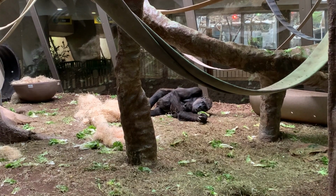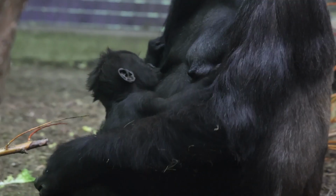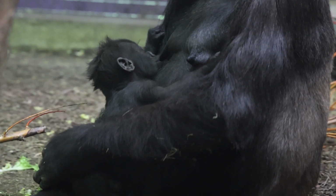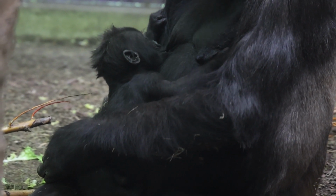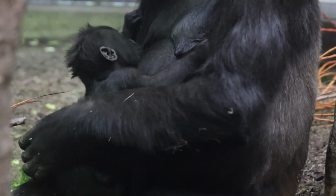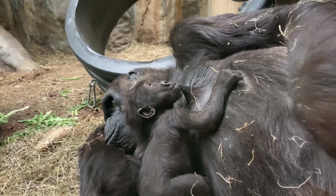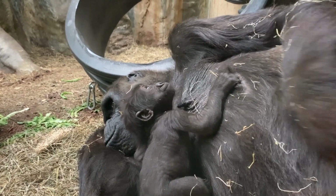We did have a very special surprise as we've been monitoring our gorillas. We noticed that there was some milk production from adoptive mother Frederica. And induced lactation isn't uncommon in even humans and also in other gorilla situations, but we were very surprised given Freddie's age at 47 to see induced lactation.